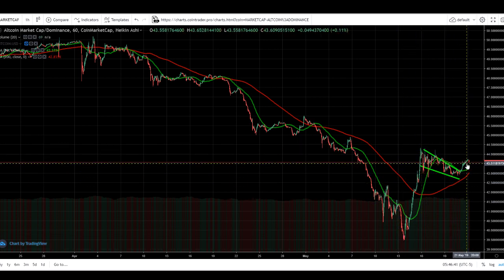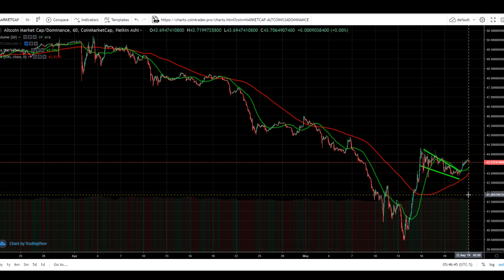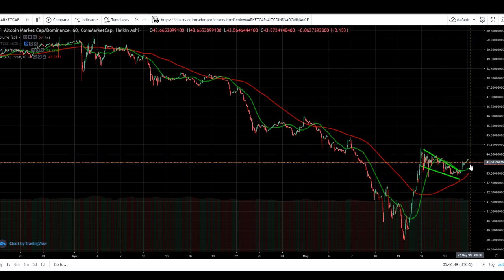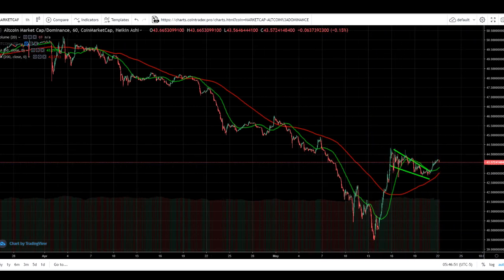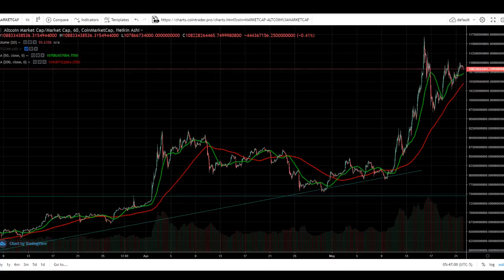The question is, is this a top formation, and are the alts going to continue on their downtrend as Bitcoin dominance increases? And that's what will happen: if Bitcoin dominance increases, this will go down. That's what we're watching for, to see if this is a top formation and if Bitcoin dominance is now bouncing off of this and its trend is continuing.